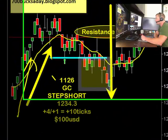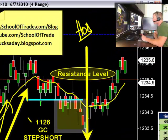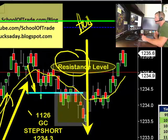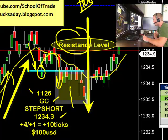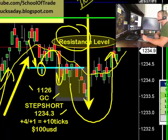Now notice we have the high of day overhead, but we didn't even need to get up that high, right? We came up, we hit overhead resistance, we bounce off that resistance. There's our swing low. We break below that swing low, 11:26 in the gold, 34.3 was the fill. We got our +4 target filled, and once again, you can see, right, what happens? Price comes down and then goes right back up, right? 10 to 15 ticks down, 25 to 30 ticks back up. Sideways, sideways, sideways. Lock up that profit.